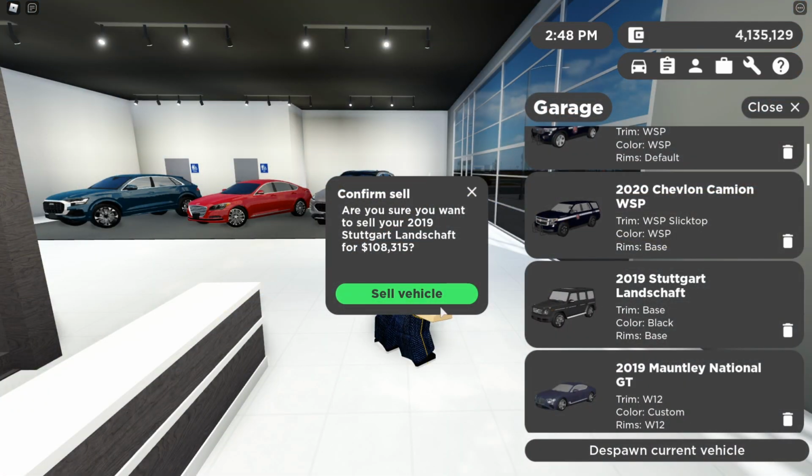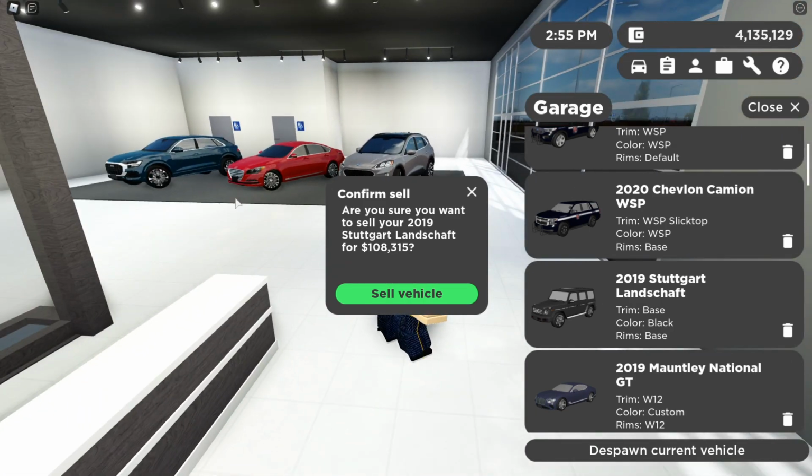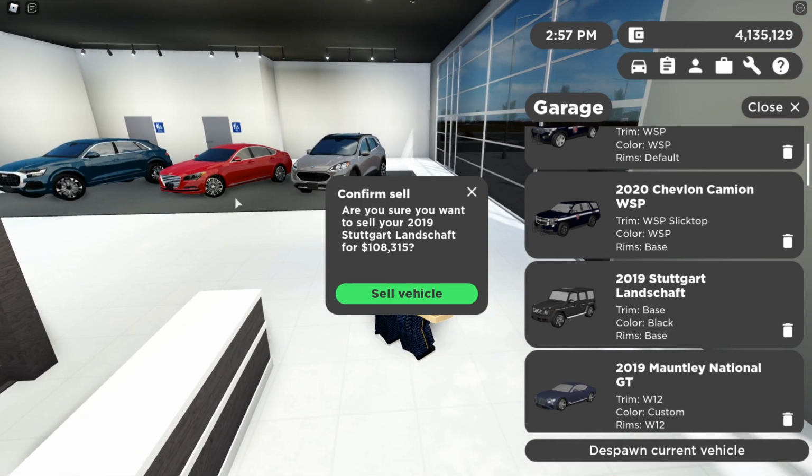Now, the Stuttgart sells for $108,315, so you are losing quite a bit. I'm not sure what the actual total is. I think it's $120,000, so you might be losing probably like $12,000. Not a great deal, but it does all add up.